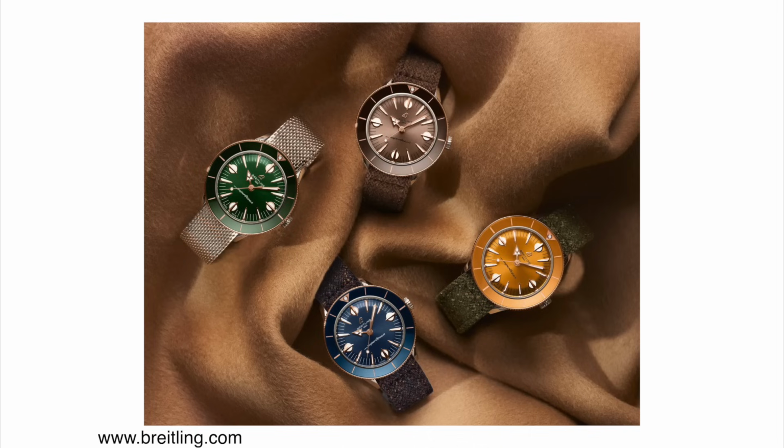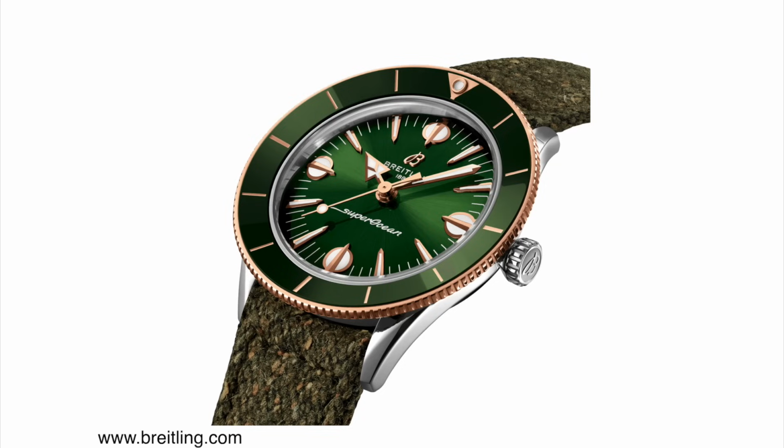This new diver collection is a little puzzling to me because these are clearly diver watches. However, they're inspired by, at least according to Breitling, Scottish Highlands. So they're kind of hiking watches that look like diver watches, but they have gold bezels. It's sort of a puzzling watch.